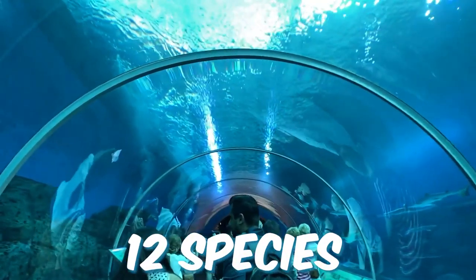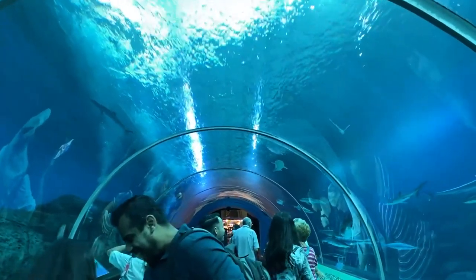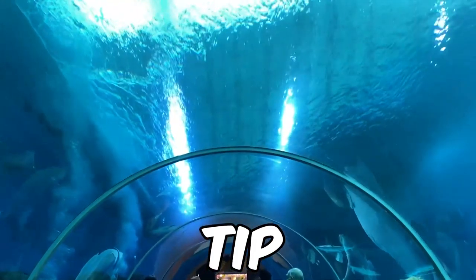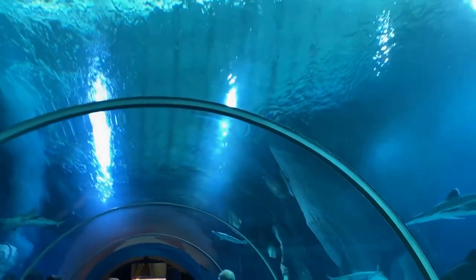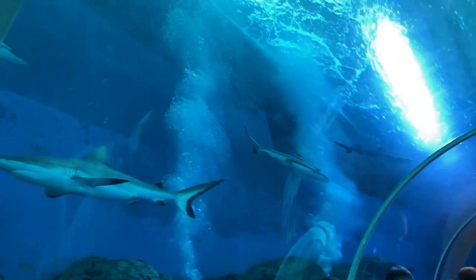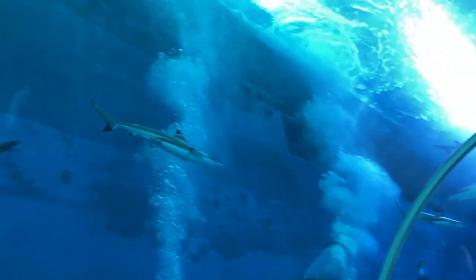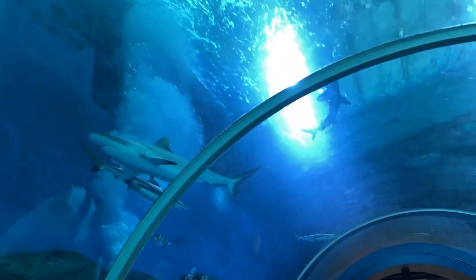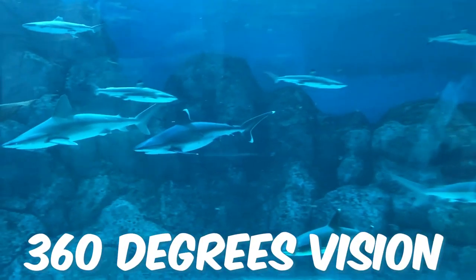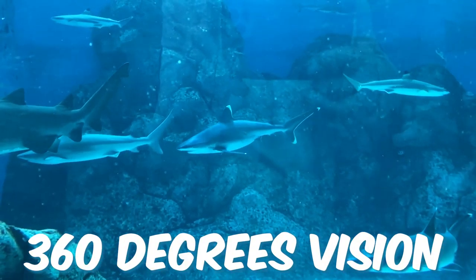Wow, isn't that so amazing? Now, here's a tip, okay? When you're walking through this tunnel, be sure that you watch out for the sand tiger shark with the protruding teeth. And there's also one more thing, the endangered scalloped hammerhead shark, which has almost 360-degree vision.